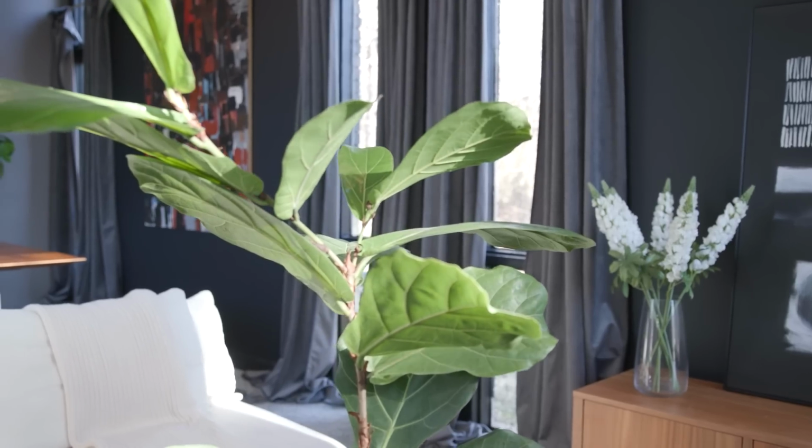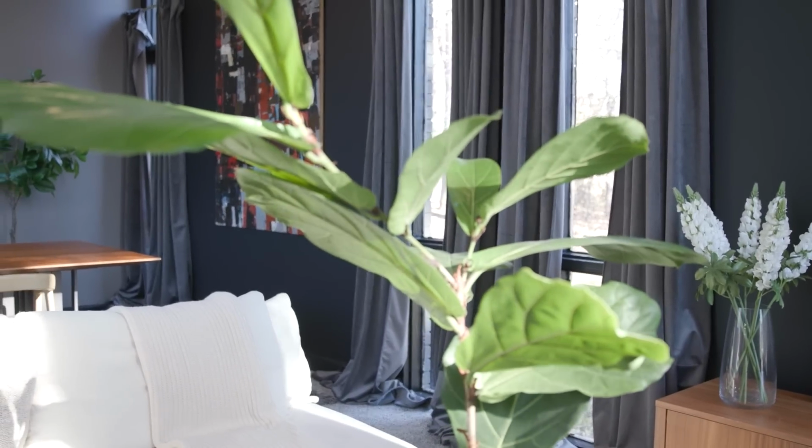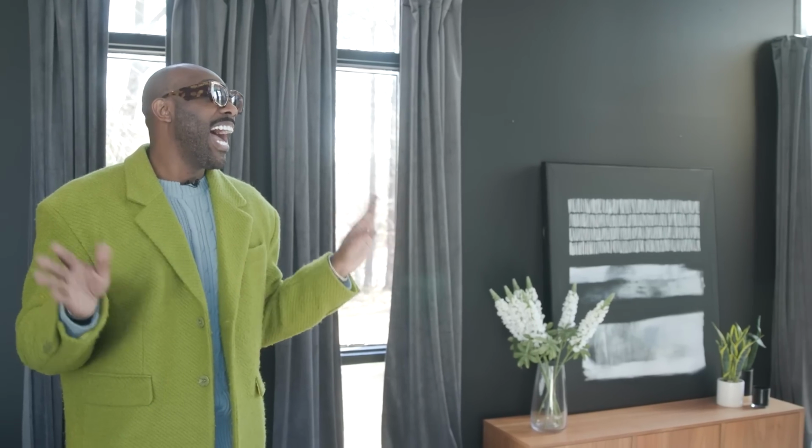These fiddle leaf trees, this was my last go round with trying to have them. And I said, if I can just keep them, honey, they've been here for 2 years. They are still living. And so I am not moving a thing. I don't move the table or anything. It just stays put, you know, but they're growing well and I'm so proud of them.